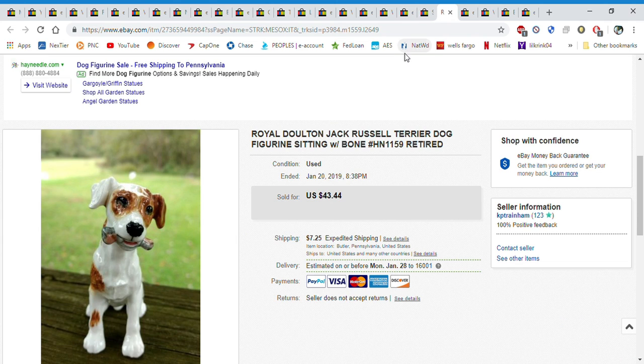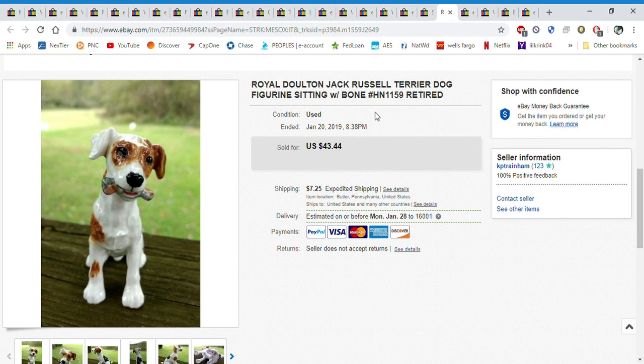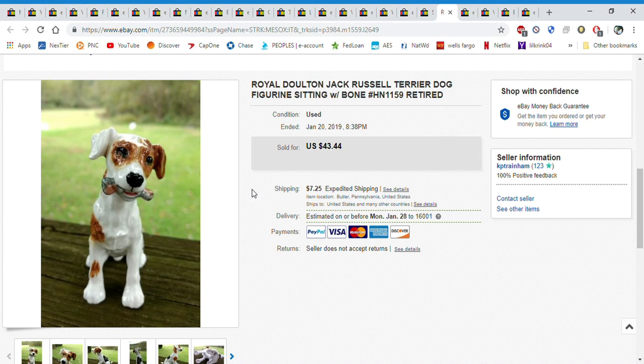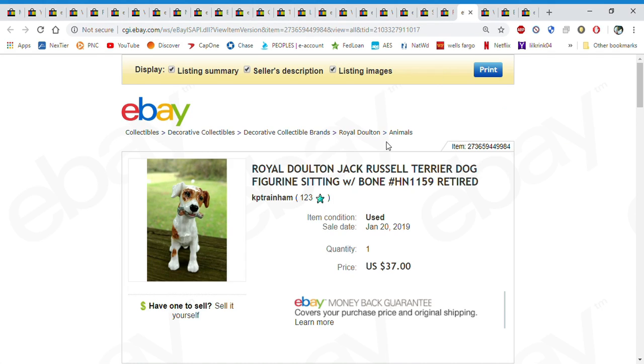Next item, the Royal Doulton Jack Russell Terrier figurine, retired. I guess they retired them. I don't know. I paid $1. I looked at the comps, and the comps were pretty strong. Seemed like I could get anywhere from $29 to $50 for it. I had it up for $49 for a long time, and no bites. Lowered it to $43. It's been sitting a couple months at $43. And then the other night, somebody in Hawaii offered me $37 plus shipping. So they have a Jack Russell Terrier en route to them, and I'm happy to be rid of it. But it was a good dollar spent.